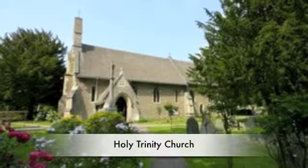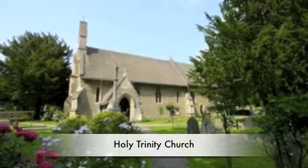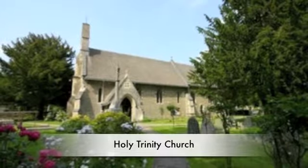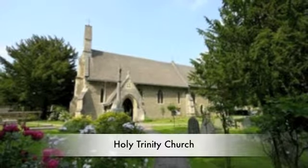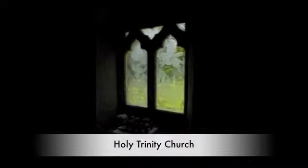Next you'll go to the Holy Trinity Church in Headington. Here Lewis worshipped from 1932 until 1963 after converting from atheism to Anglicanism. The pew Lewis sat in is marked by a plaque while the appropriately named Narnia window is next to it. The Narnia window commemorates 2 children of the church who died too young and depicts numerous characters from the Chronicles of Narnia.